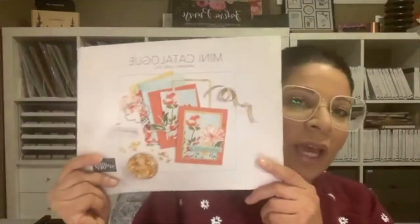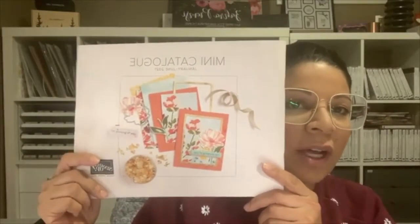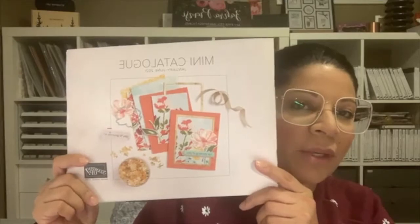So we have some exciting things happening in the Stampin' Up! world. One of them is that we have a new catalog coming out. Every year in January, Stampin' Up! releases a new catalog. I know this is reversed for you guys, but this is our January to June mini catalog. You might hear me call it the J to J mini catalog going forward because it's a mouthful to say it all together.